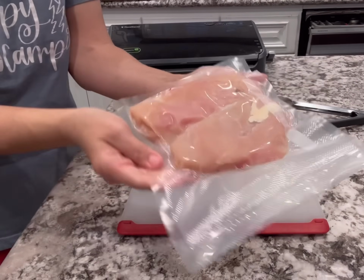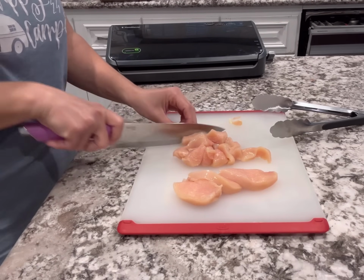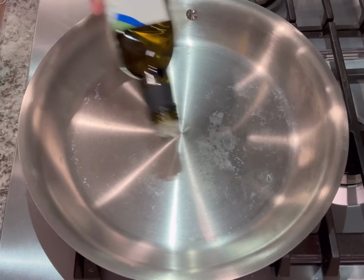But in the meantime, it's going to stay nice and fresh in this food saver, which is my favorite. If you haven't looked into having one of those, it's amazing. Keeps everything nice and fresh.